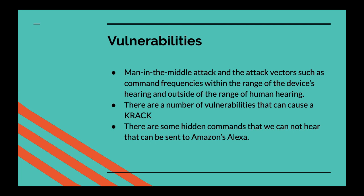Now there are some hidden commands that we cannot hear that can be sent to Amazon Alexas. Inside university labs, researchers have been able to secretly activate AI systems on smartphones and smart speakers, making them dial phone numbers and open websites. This is a huge risk and can lead to some very, very bad things.